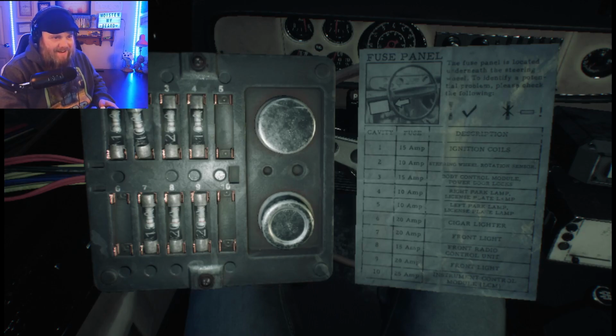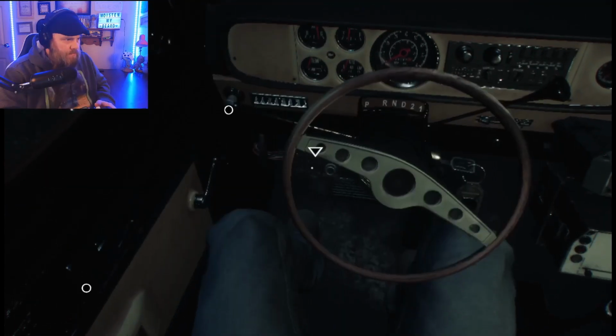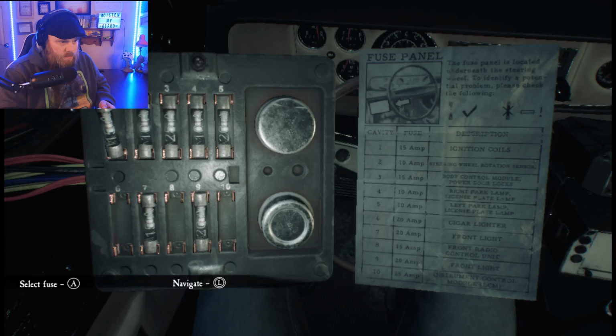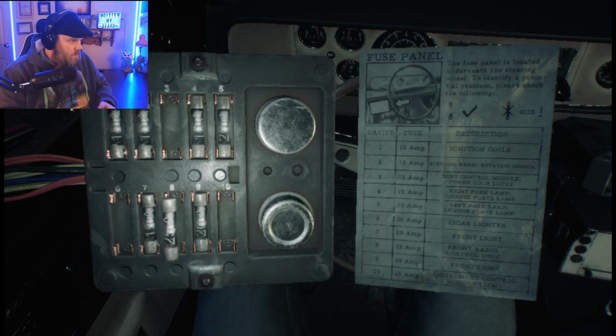I don't get it again. Front lights is number 7 and number 9, and they've got fuses in them. Number 5 maybe needs one. Hey, there it is. Oh, amps. Gotcha. Okay. Ignition coils need a 15 amp. Power steering needs a 10. Number 3 needs a 15. I didn't see that. I was blind as a bat.